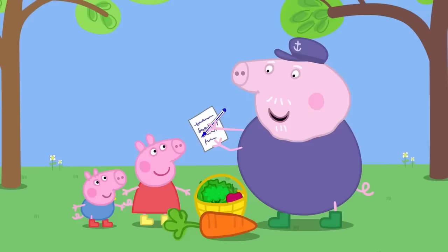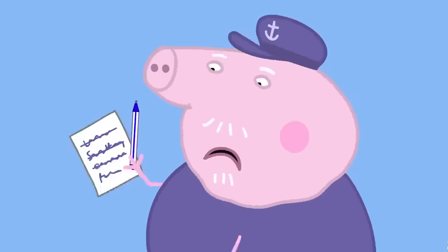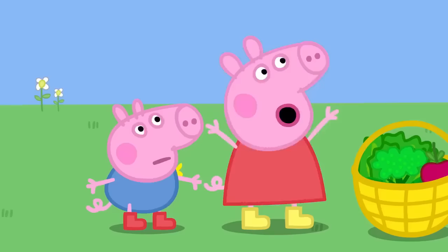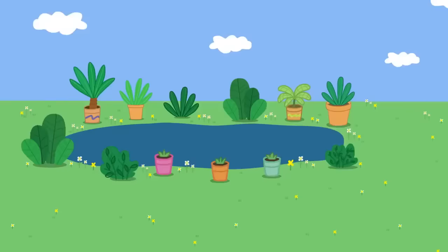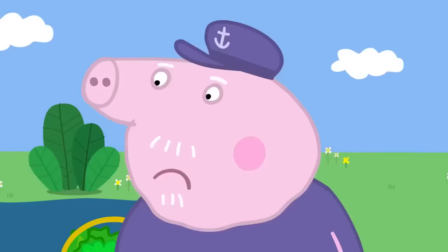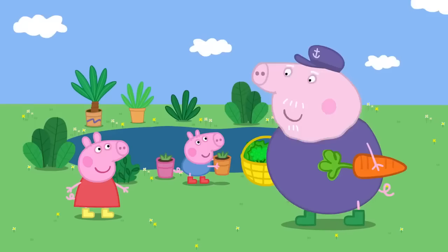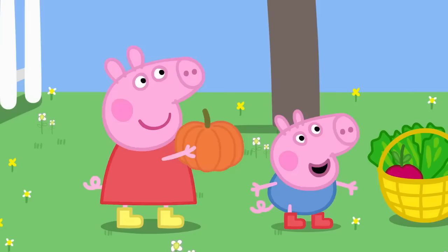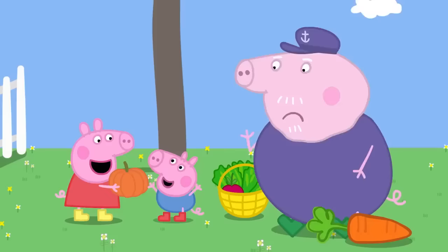Last on the list is oranges. That's odd. I don't think I grow any oranges. If there are oranges here, George and I will find them, Grandpa. Peppa and George are searching everywhere for an orange. Orange! That is the right colour, but not what we are looking for. Oranges are round. But they can't seem to find one anywhere. We found the orange! That is the right colour, and it is round, but that is a pumpkin.